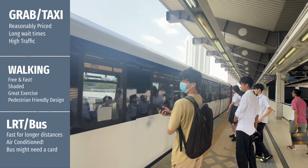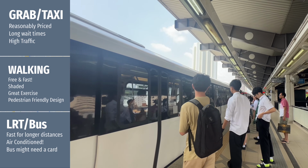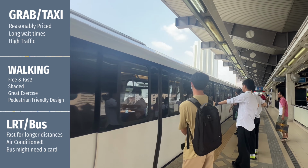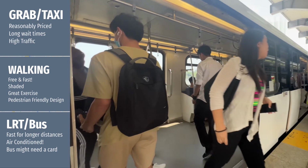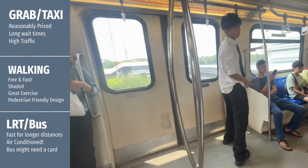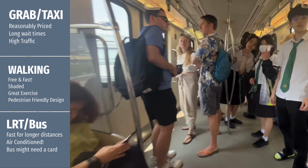The bus and LRT are great options for slightly longer distance travel, because you could easily spend 8 to 10 minutes just entering and exiting the huge LRT stations. Some of the buses allowed us to buy tickets directly by credit card, but the ones operated by Rapid KL required some sort of smart card.